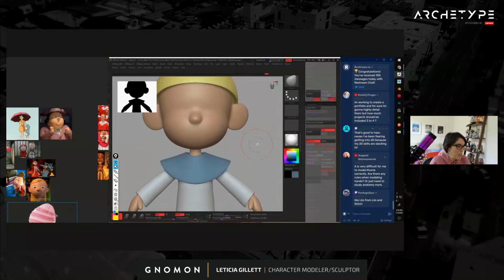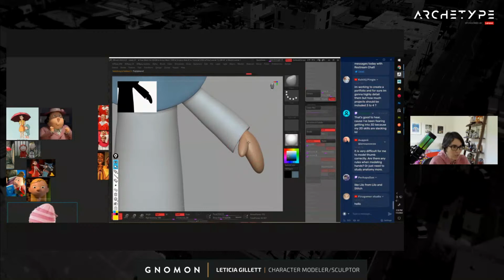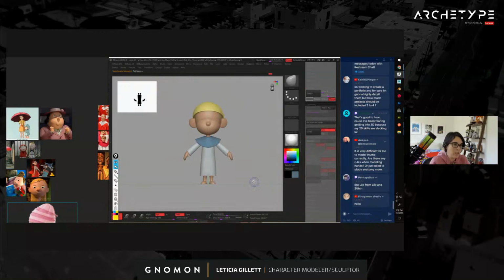It's very difficult for me to model thumbs correctly. Are there any rules when modeling hands, or do I just need to study anatomy more? Yeah, there's a rule of anatomy for the hands. I'm not going to touch the hands right now because we're almost done, but next week I'm going to adjust the hands if you want to see it. There are a few things you can do on the hands to have decent hands, so we can take a look at that.